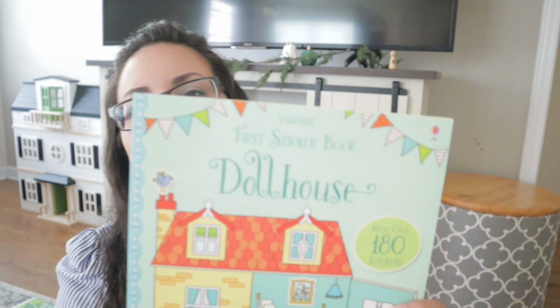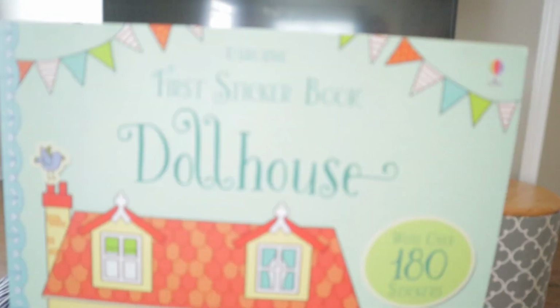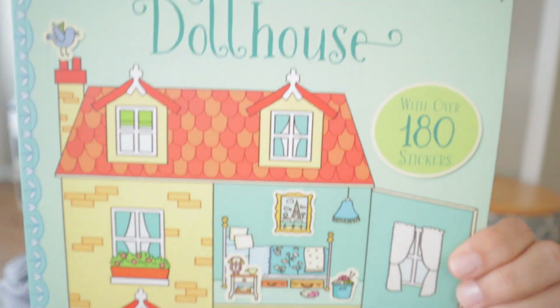And I believe this is not the only first sticker book they have. I think they have a few other options. So if you have a child that's into something else, then maybe they have that option for you. Another one that they have that I really enjoyed is this first sticker book, Dollhouse.